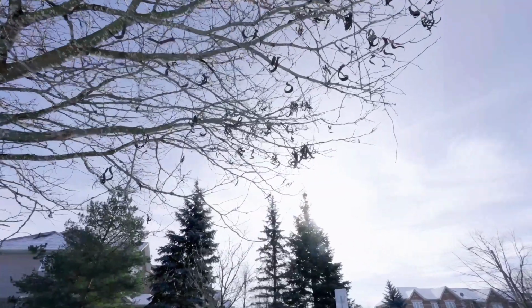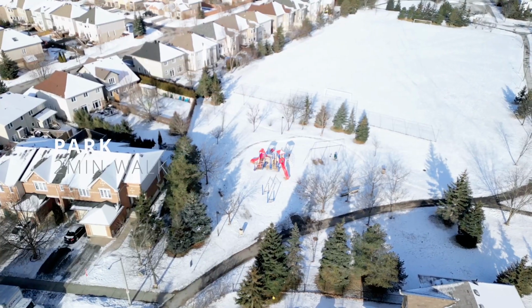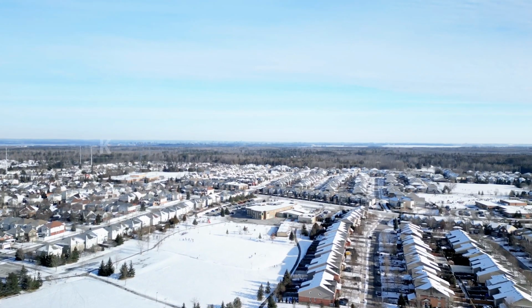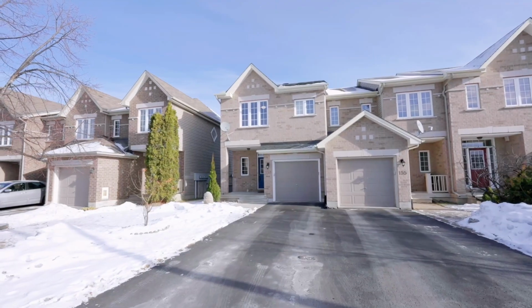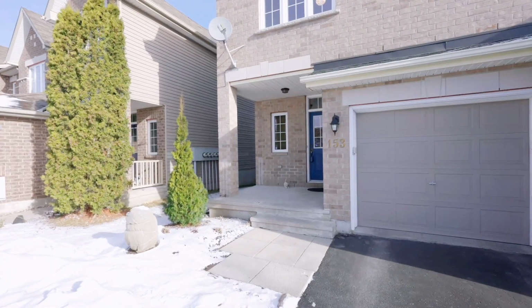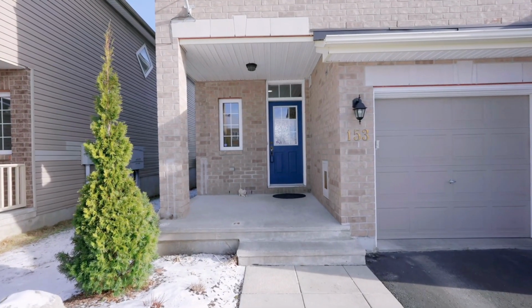This lovely home is right next to the park where we are standing right now, with a large playground, soccer fields, and a lot of green spaces. And down the street, you can go to school without crossing the street every day. And also, it's just minutes to the shopping mall and public transportation.